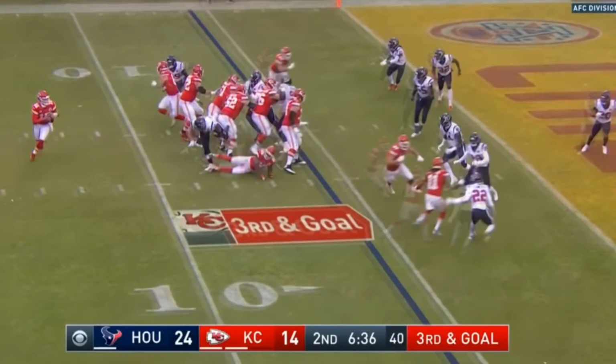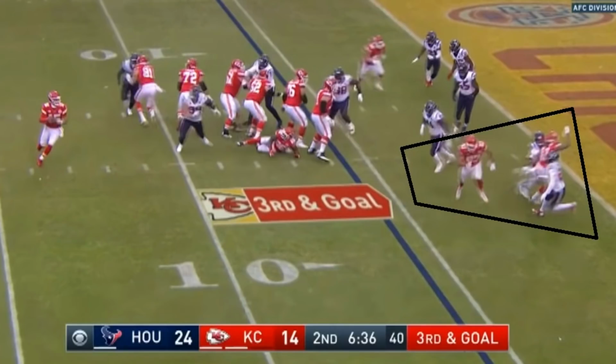However, you have to give Houston credit right when this ball is snapped. Gareon Conley and Hargreaves do a great job of switching on this play. So now Conley will be covering Kelce, and Hargreaves will be covering the receiver who's in that area. Great play there.